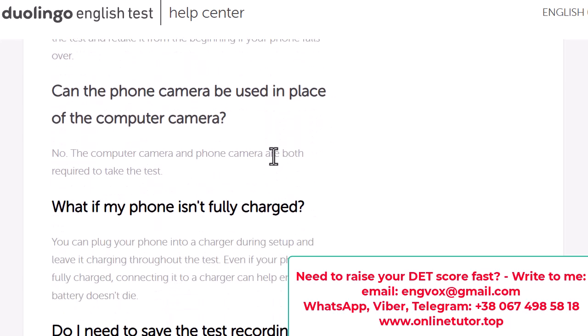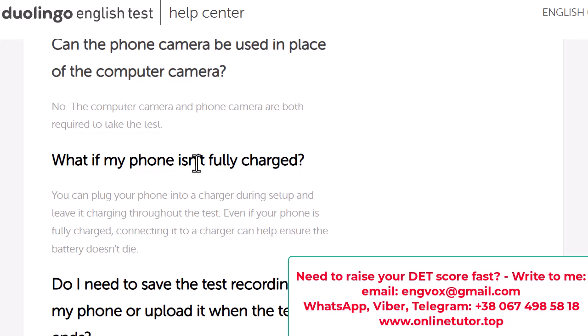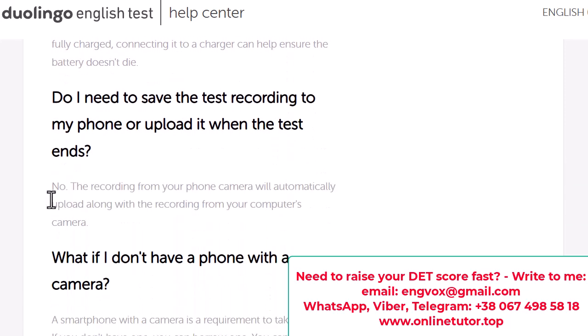They say that now you require 2 cameras, not only the smartphone's camera, but also your web camera. If your phone is not fully charged, it's your problem. After the test finishes, you don't have to record anything to save it. The recording of your screen and keyboard will be automatically saved on their servers. You don't have to do anything.